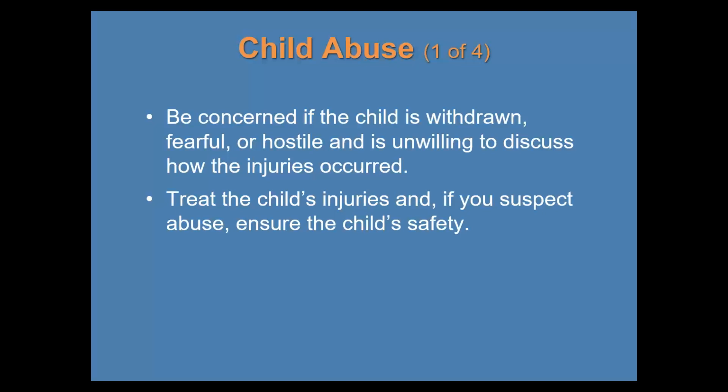Child abuse. This is something that you may encounter from time to time, and it's a touchy subject, and you have to be professional. You kind of want to tiptoe around it. You don't want to be so obvious about it if you notice these things, but at the same time, you want to be quick to tell somebody about it, so that for one, you don't have any liability in it, and two, that the child gets the correct care that it's due. So again, be concerned if they are fearful, they're hostile, unwilling to discuss how the injuries occurred. If they seem like they've been coached, these are other signs.